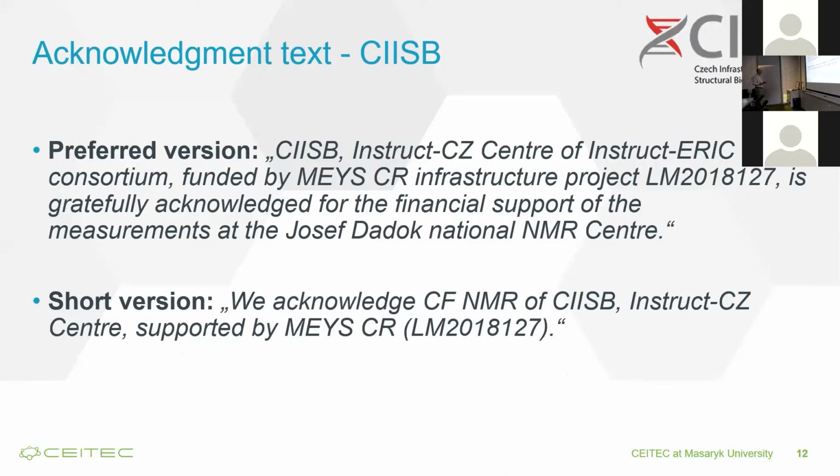Okay, so as mentioned, we are financed mainly by the Czech Infrastructure for Structural Biology, and it requires that every publication that uses data obtained in our facility gives the acknowledgement. So this is the wording of the acknowledgement. Please pay attention to that, because of course the future financial support depends on how many of these acknowledgements we get.